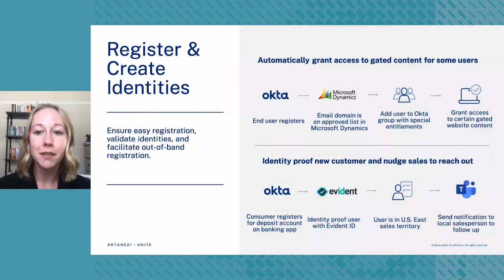All right, so let's jump in and get a little more tangible with these use cases. The first one we have is registering and creating identities. On the top here, you'll see an alumni use case. If an end user registers, we are looking to see in Microsoft Dynamics if they're on an approved list, and this just means we're checking to see if they are an alumni. And then we're adding them to an Okta group with special entitlements and granting them immediate access to certain gated website content that's meant for alumni.